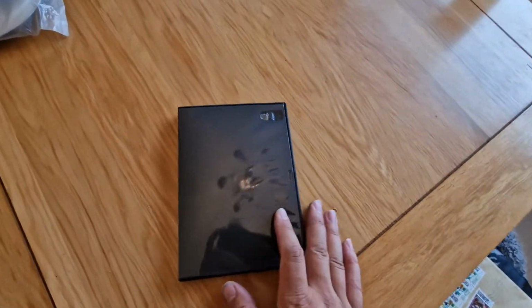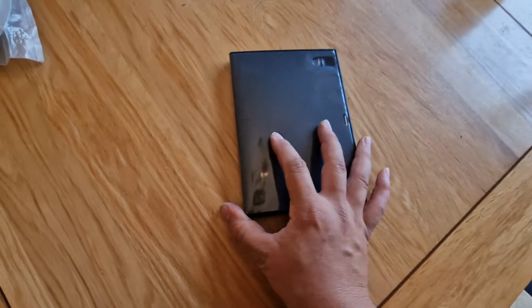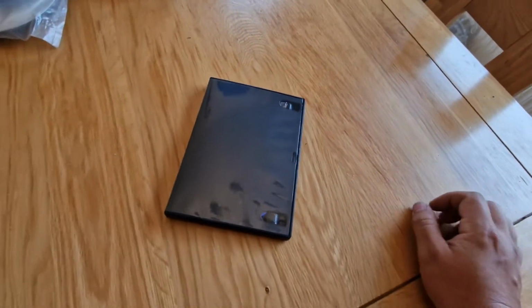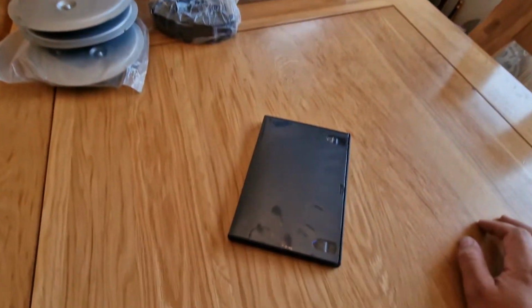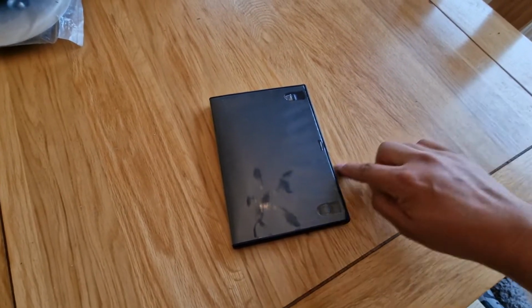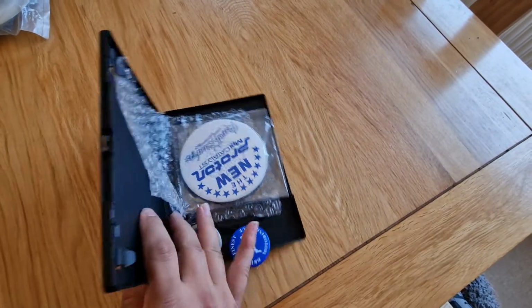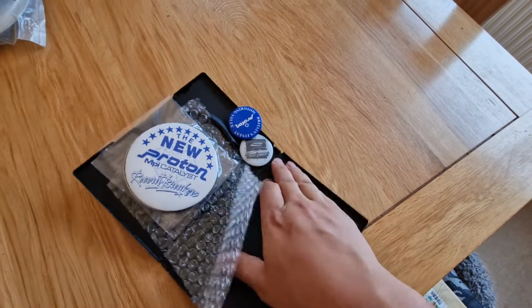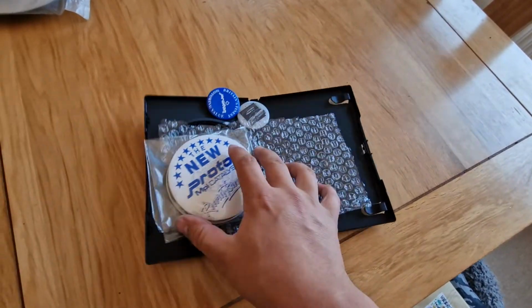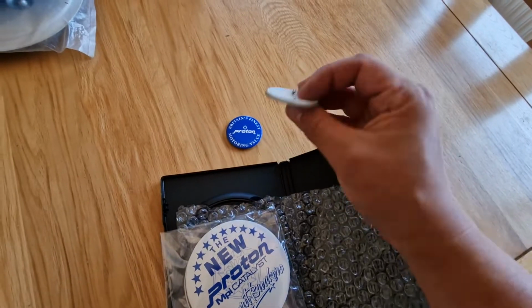This is not as this arrived. This arrived with a big label on it with my address, but I haven't opened it yet, again for the benefit of doing this video. It doesn't rattle. I'm expecting Proton badges like Proton and 1.3 and all that sort of stuff. Oh my goodness! Oh wow! These are fabulous. I said I was expecting badges, but I didn't mean button badges.